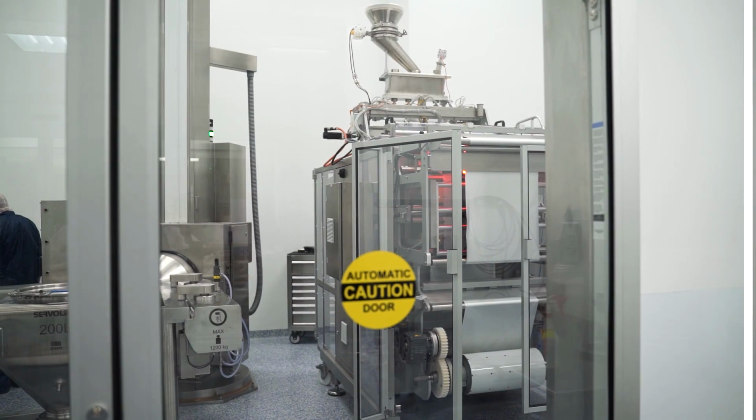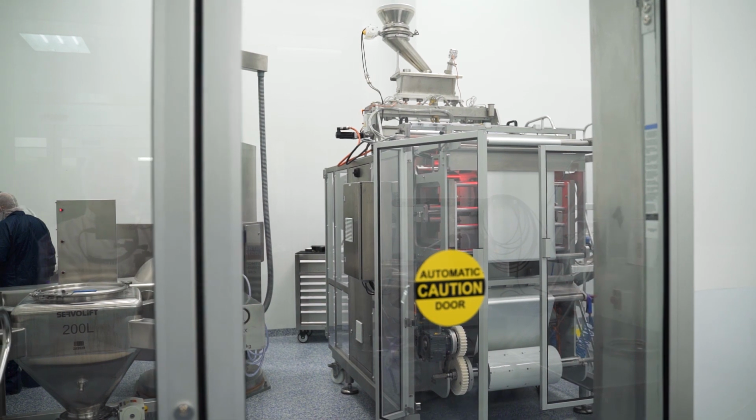The stick pack technology provides a convenient, easy-to-take delivery system to increase patient adherence and improve the patient experience.